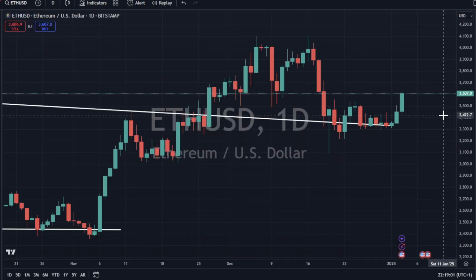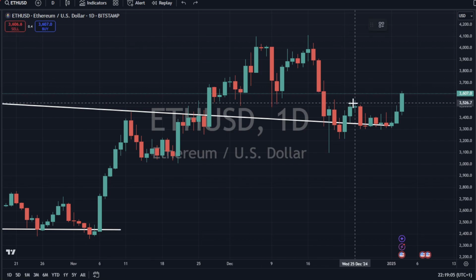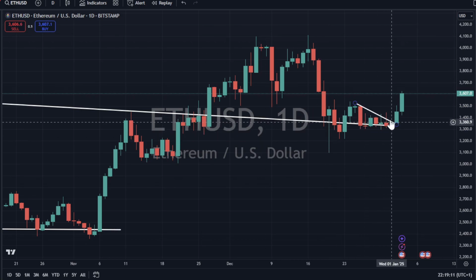We got Ethereum up 4.5%. That looks good too. We squeezed up into the corner here, and we are working our way on up. So it looks bullish. The bulls pulled this off this support zone and working its way on up.